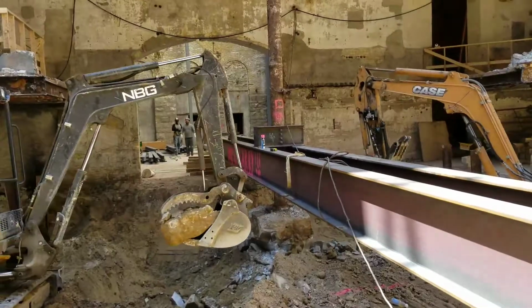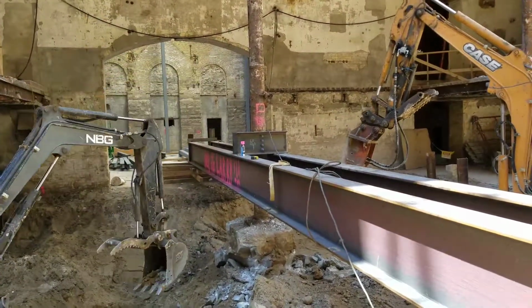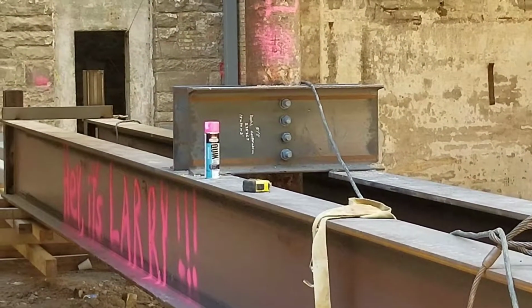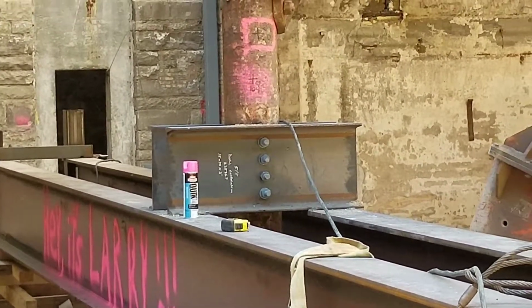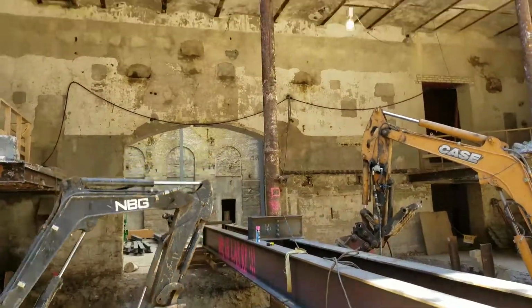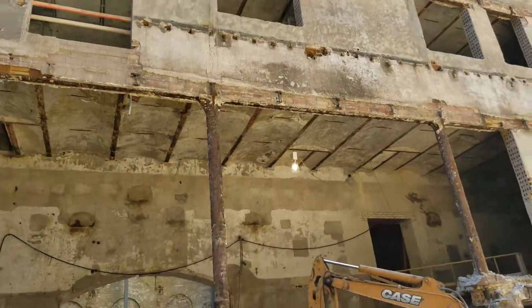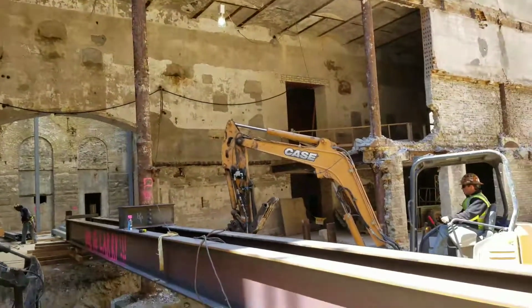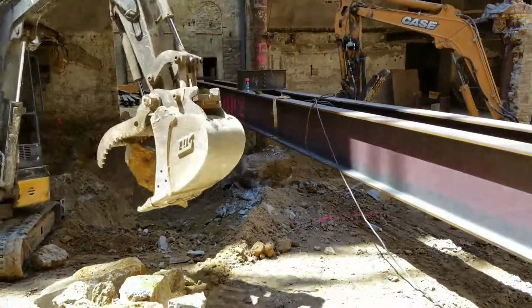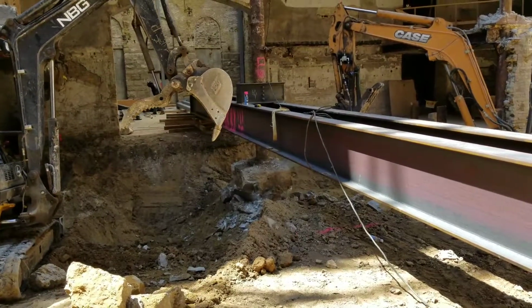And they're tied into these other angles here, which are bolted into these other channels, which are bolted into this existing column, which holds up this giant 8-story wall. We had to put this in place so we can jackhammer the foundation underneath it.